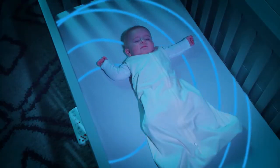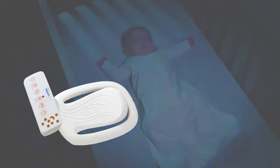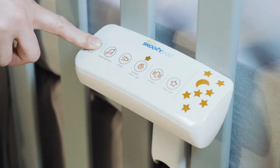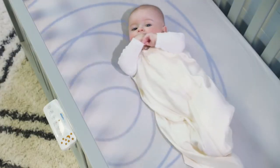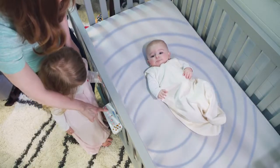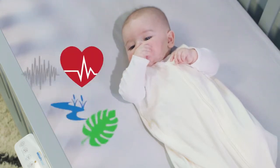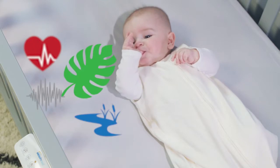Taking into account the latest research on sleep environments, SnoozyPod is designed to make the transition to the crib and beyond easier. Ease your baby into bedtime with soothing functions like gentle and calming vibration designed to evenly radiate throughout the entire mattress. Combined with four soothing sounds, which can be set to play for 30 minutes or all night long: heartbeat, white noise, soothing stream, or rainforest.